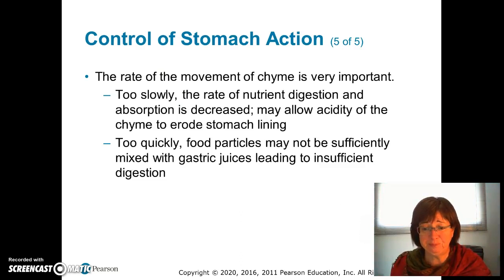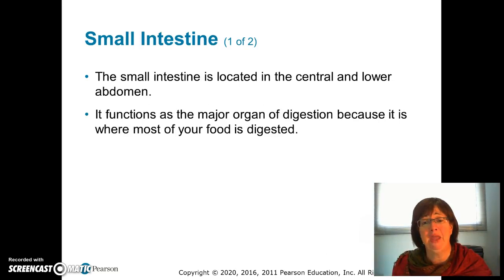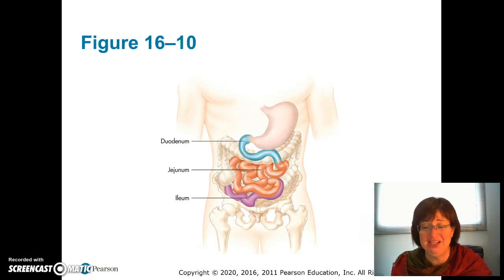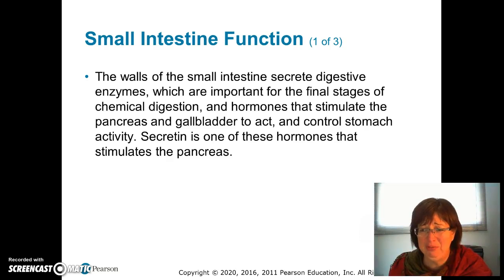Okay? When the fluid comes out of the stomach, it's called chyme, C-H-Y-M-E, and you want it to move slow to allow for good absorption. Now, you have the small intestine. The small intestine has 3 parts: the duodenum, the jejunum, and the ileum. And basically, they are structurally different, but you don't need to know too much about it.